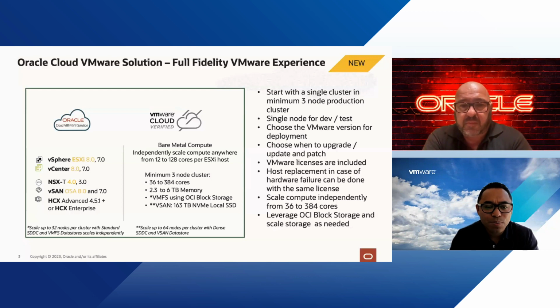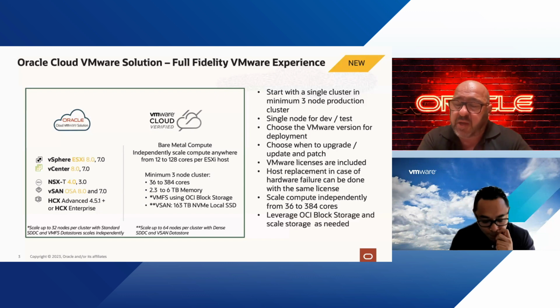Absolutely. And if a customer is already using vSphere 7, for example, how would they go to ESXi 8? What is the method for that? Typically exactly the same way as you would upgrade your environment now. If a customer has an on-prem environment and wants to move from version 7 to 8, you would download the patches or software updates from VMware. We use exactly the same method inside OCI. If you're deploying a brand new environment, then you just select the software version that you want and deploy the SDDC with those versions. Okay, that's very neat.